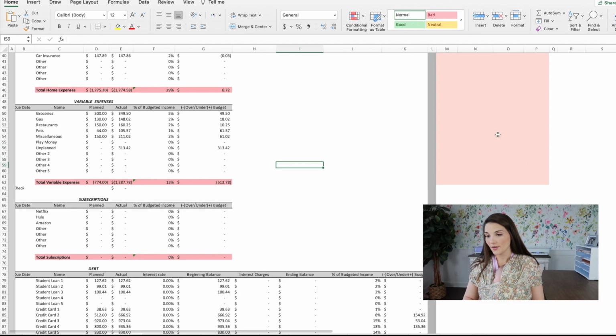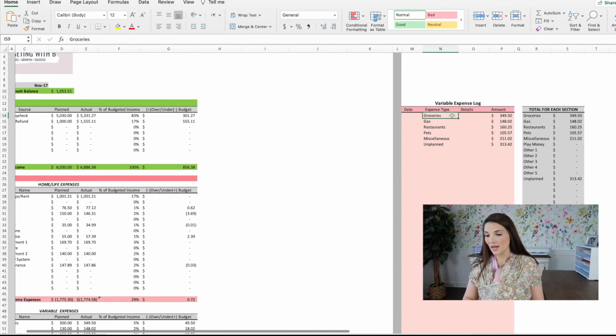I don't have a breakdown of exactly where we spent the money for the month, just because this was 4 years ago and I didn't keep as good a track like that. So I just lumped all of the categories together.